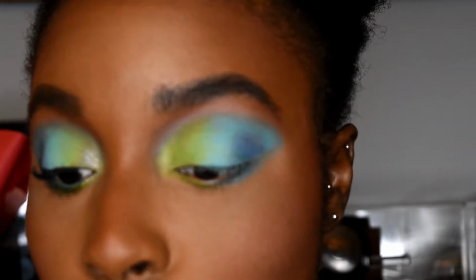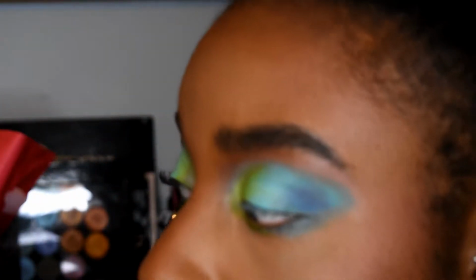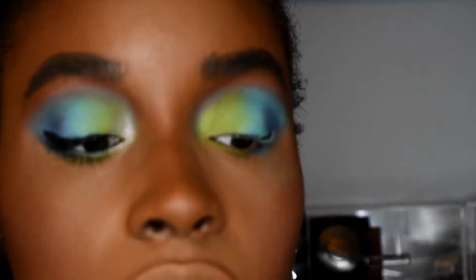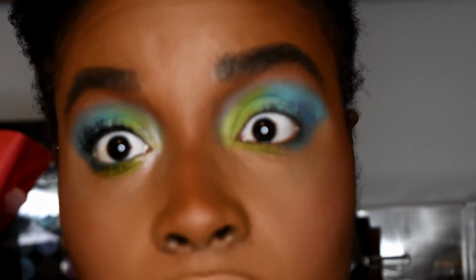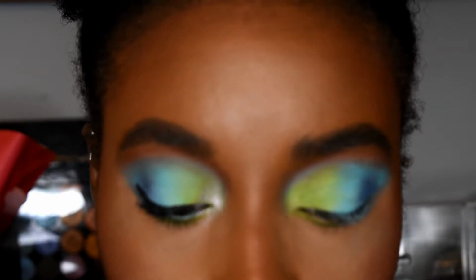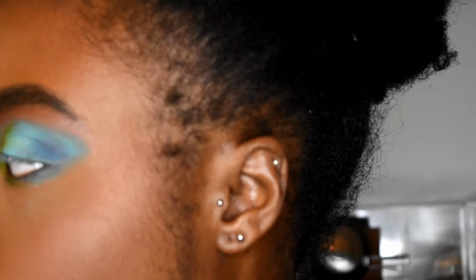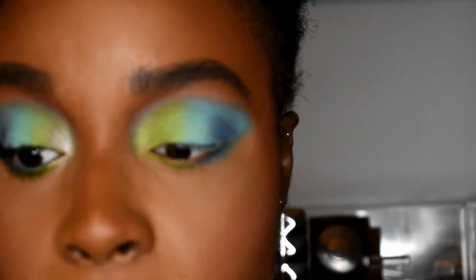So for my inner corner, I ended up using my Gleam palette because I knew that that palette had a shimmery green, and from what I could tell, that's what she put in her inner corner. So I went and used this shade right there, and that shade is Magic. What I did is just layered it up on a pencil brush, and I put some Fix Plus on it, which is all the way over there. So we're just gonna use a finishing spray that is right here. This one happened to be the Ofra finishing spray.